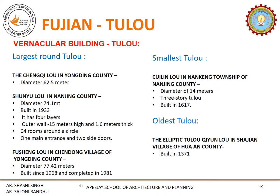These are a few examples of various types of Tulos. The largest round Tulos are the Chang Thi Lu in Yongding County, having a diameter of 62.5 meters. Another one is Shunyo Lo in Nanjing County, having a diameter of 74.1 meters, which was built in 1933, having 4 layers. Its outer wall is 15 meters high and 1.6 meters thick.